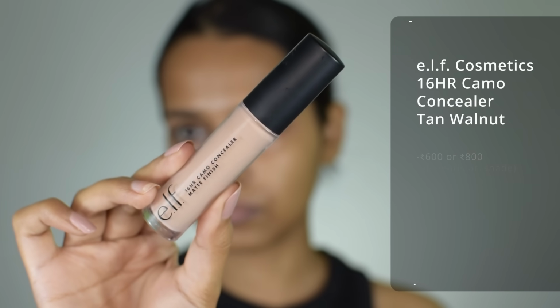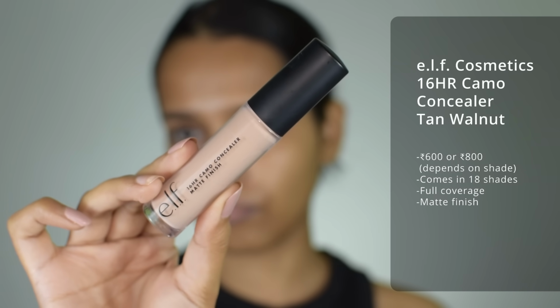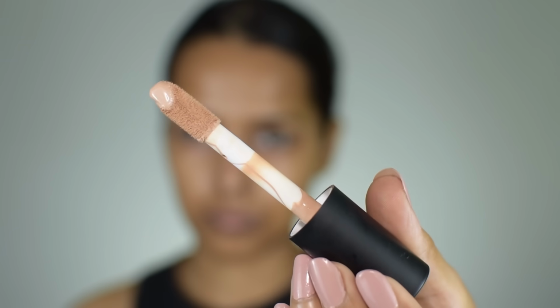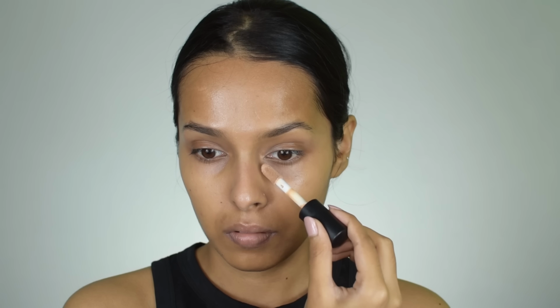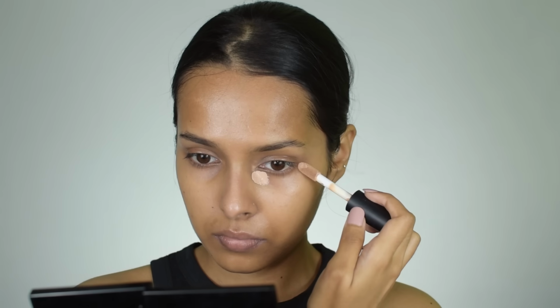Next up, I have the e.l.f. 16-hour Camo Concealer. This has got a matte finish. It retails for rupees 600. Actually, I bought it for 620 because the MRP was 800. And I have the shade Tan Walnut, which is a perfectly neutral shade, I'd say a bit more to the cool side. Now, I purchased this shade to correct my under eyes because it has got a pink tone. Although it's very neutral, as you can see, it looks okay on my under eyes.